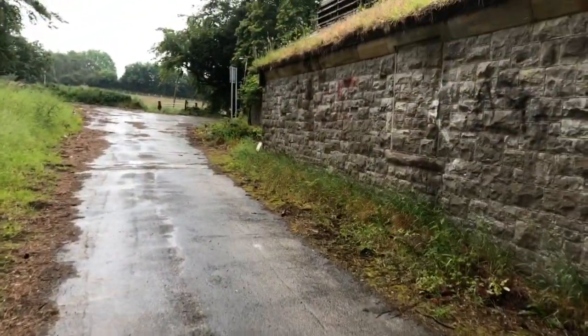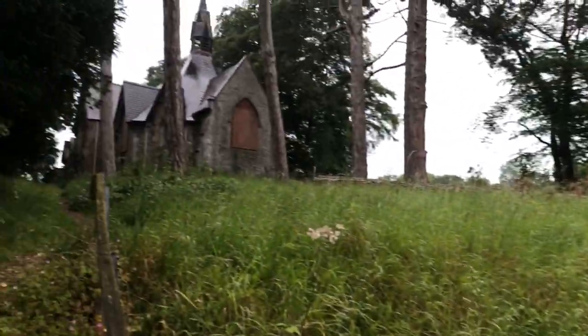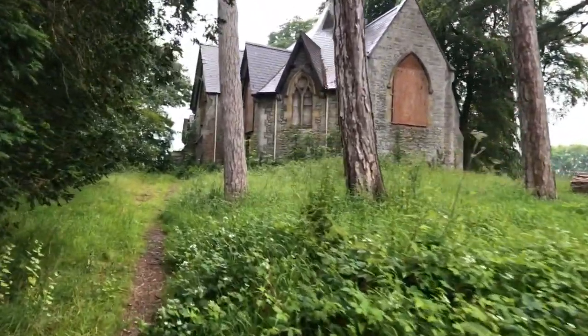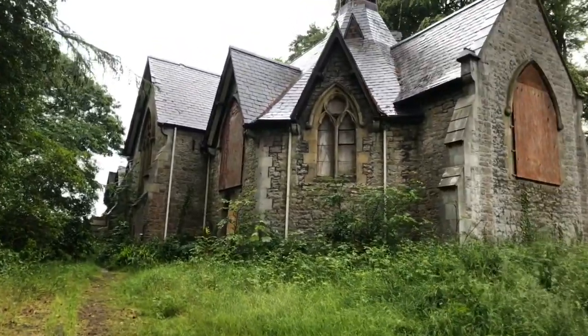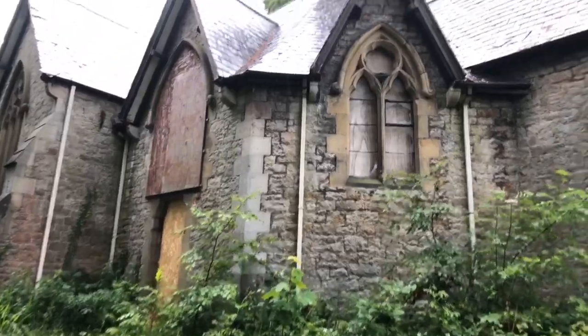So I'm just walking around the outside of this site now. There are quite a lot of outbuildings here, including this little chapel. So we're going to have a little look around that now quickly. It does look as if it's all boarded up. There might be a way in, I don't know. It's not a very big chapel, but it is very, very nice. Really, really architectural. I'm getting absolutely saturated at the moment.